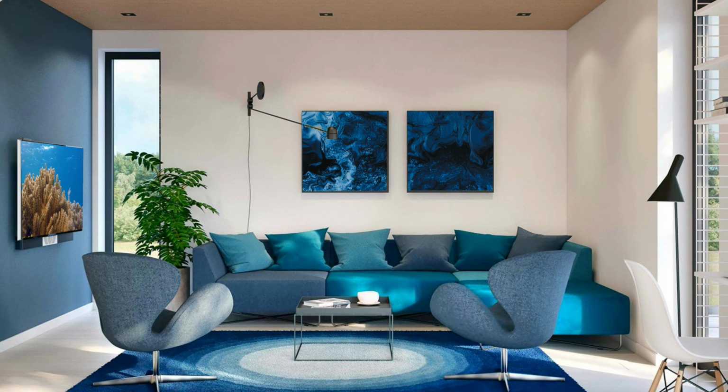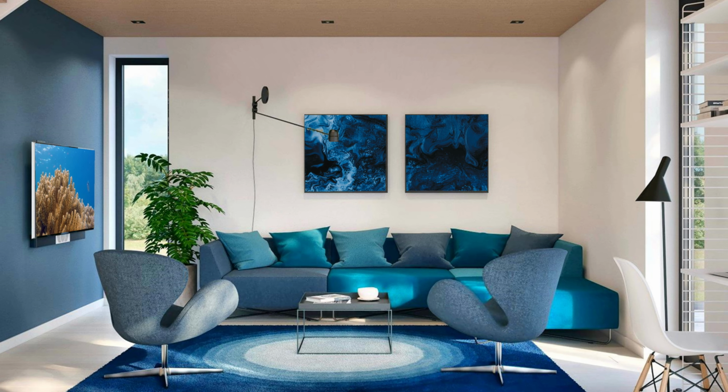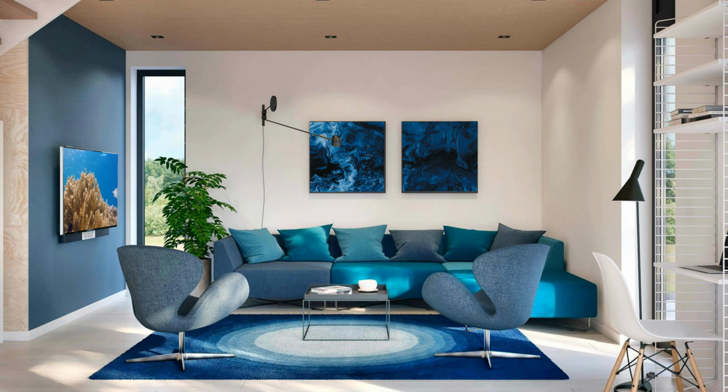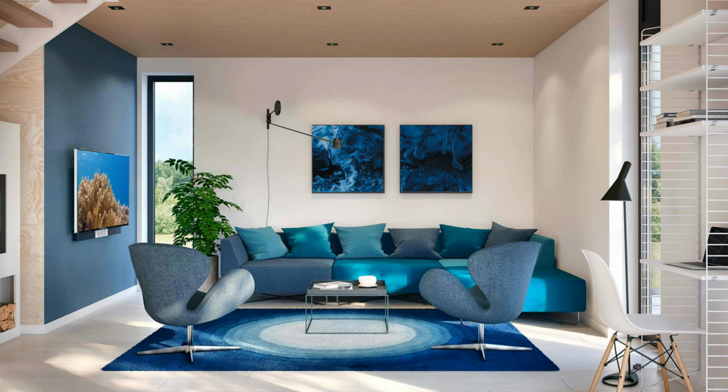Medium-sized living room with a superb decor in white and blue hues. Two modern paintings complement the adorable decor.